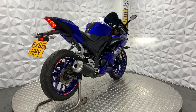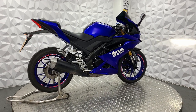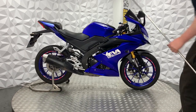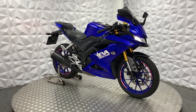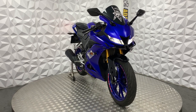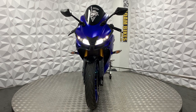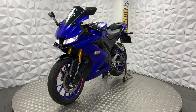The engine on this runs really well, the gearbox is smooth, the clutch has a really good biting point. It's currently on, I believe it said 11,000 miles. Just double check. Yeah, it's on 11,000 miles. It runs really well, runs really nice. The alloys are in very, very good condition. It's got some nice red stripes on them to give it a bit more character.